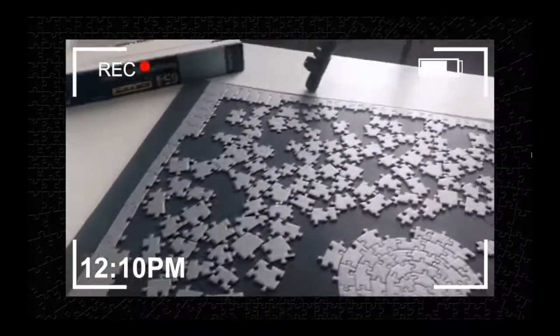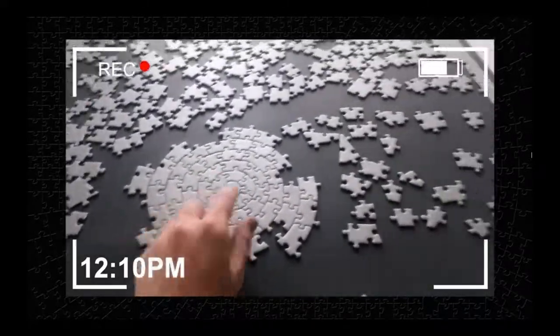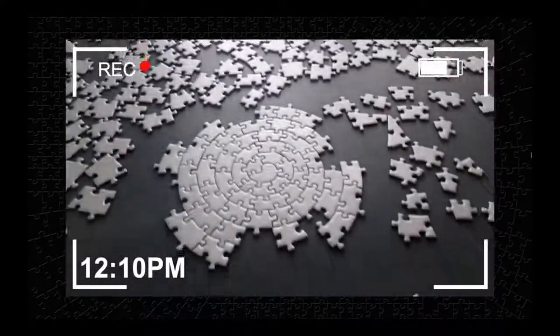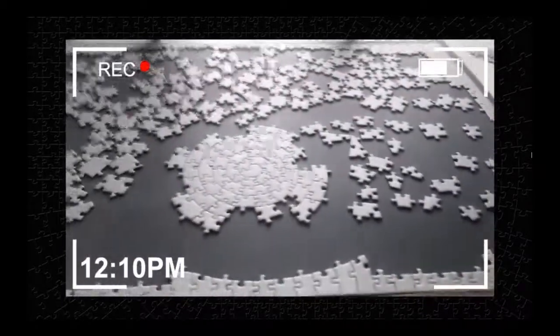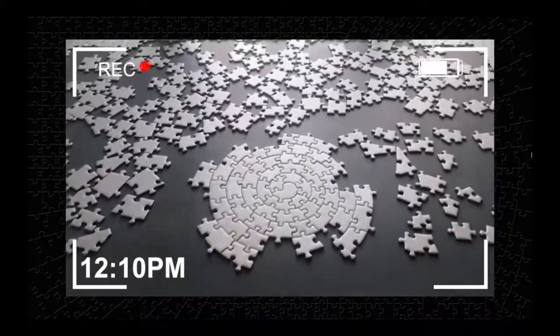I have done the edge, I've done this center spiral. This was definitely the easiest part because these pieces are pretty unique. Now I just have a whole lot of pretty similar looking pieces, so it's going pretty slowly. I probably have to start sorting through these pieces as well. Oh my gosh, this puzzle is very high difficulty. I wasn't actually sure if it would be, but yes, I can confirm it's very, very hard.